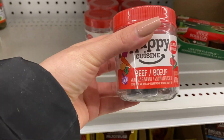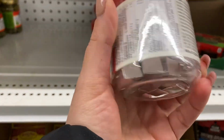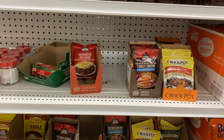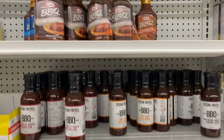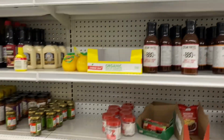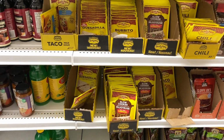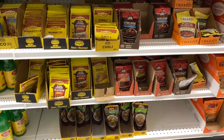I'm starting to see more of this Happy Cuisine in the stores I visit. So I don't know if it's becoming like a Dollar Tree staple or if it's just like a one-off thing. Just let me know if you see that brand or if you know of it. I'm going to grab some shepherd's pie if they have it here.